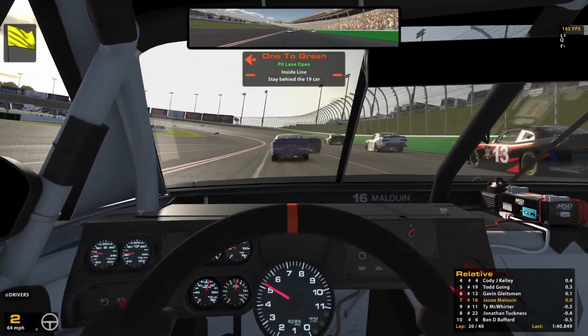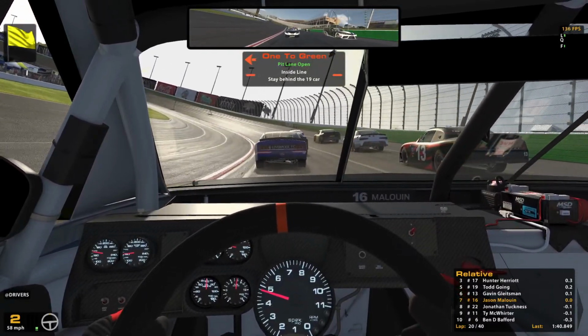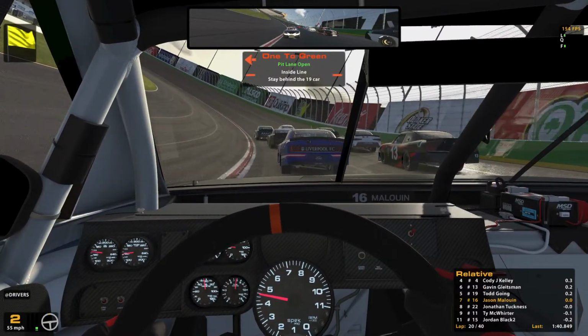So yeah, we're going to be back in row number 4 on the inside lane. We're going to restart with 20 laps to go, so we're going to be at exactly halfway when we come to the start-finish line.